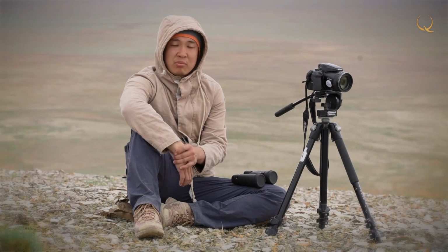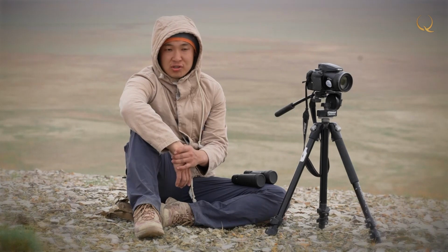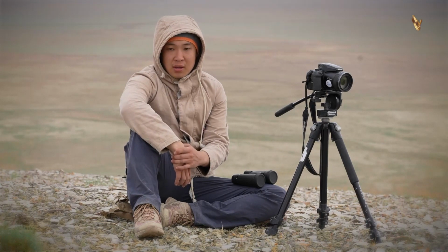When the project began in 2017, the Ustyurt saiga population was about 3,000. By now, it has quadrupled.